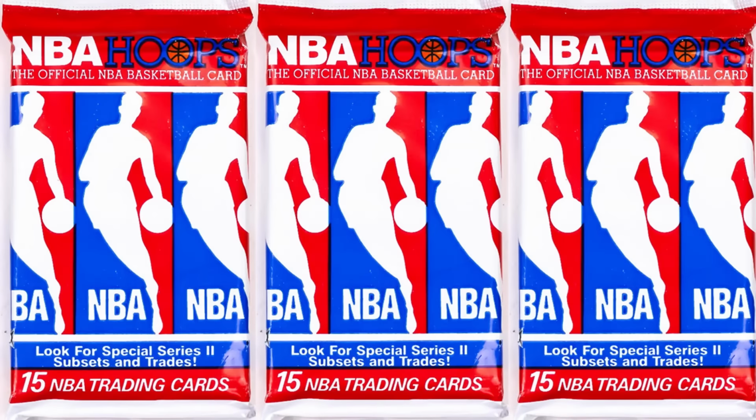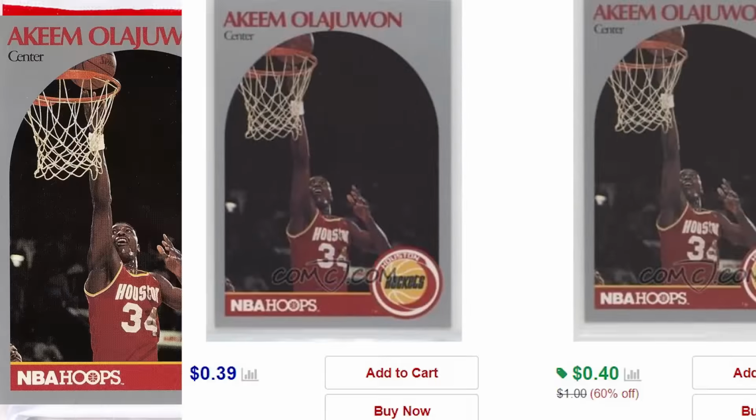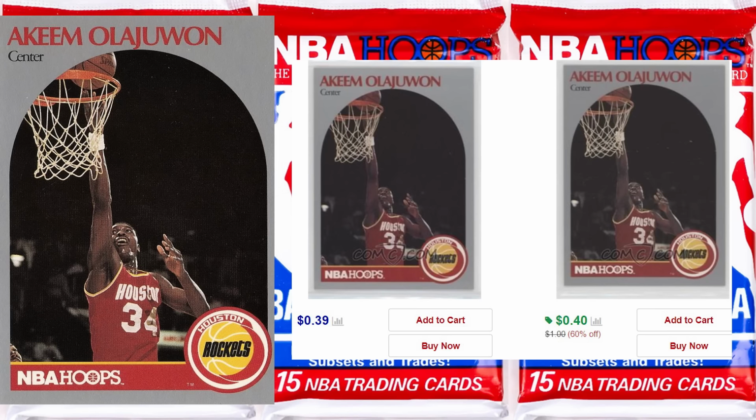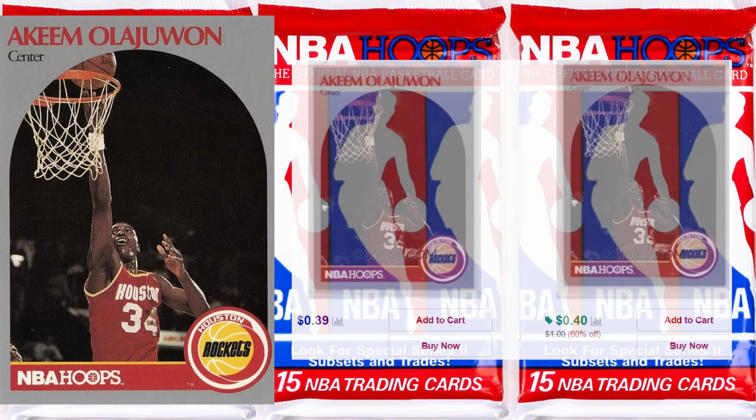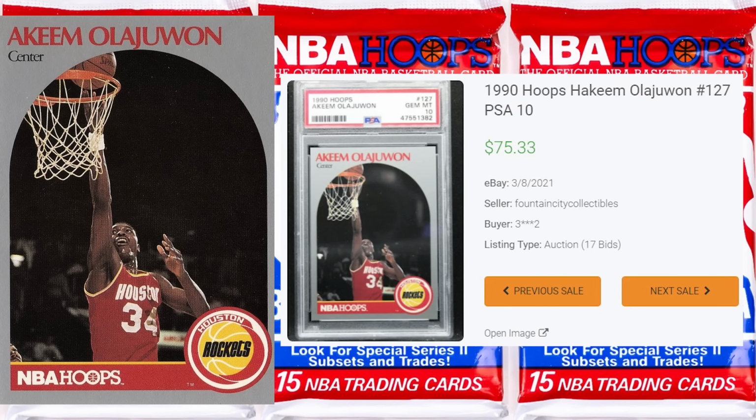And kicking today's list off at number 20 is this Hakeem Olajuwon, card number 127. While I love including raw card sales, which I've been doing more lately, please keep in mind you guys will see why it's not really worth it in some of these peak junk wax era videos. You can currently pick up a copy of this card for less than 50 cents on ComC. The average sale price of a PSA 9 is $11.34, while the last auction sale of a PSA 10 sold for $46 back in April of 2021. And the record sale of this card comes back in March of 2021, selling for $75.33. Graded 81 times by PSA, this card is a pop of 14 in a PSA 10 and 22 in a PSA 9.